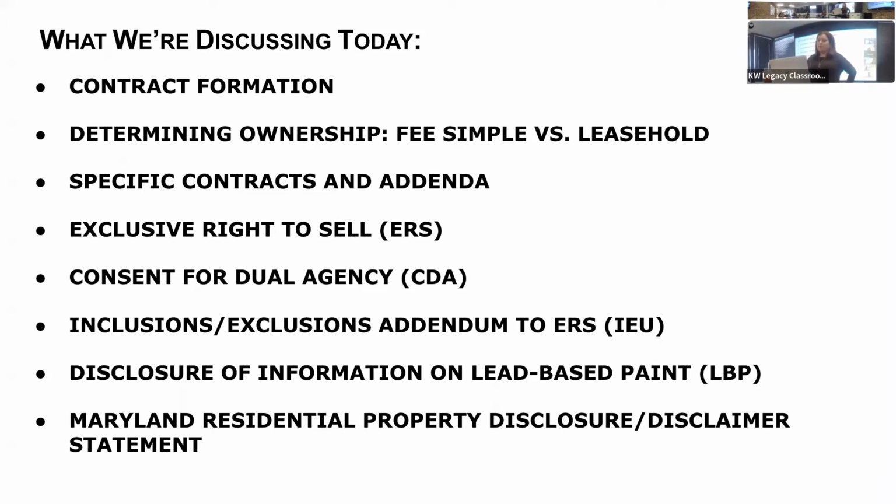Now, for any new agents on this call, let me just say that this screen does not make up the full listing contract that you will need for your listing. The contract itself is anywhere between 42 to 53 pages. It could even be more. These are just the main forms that you'll need for almost every listing. We'll talk about that as we get more into the contracts.